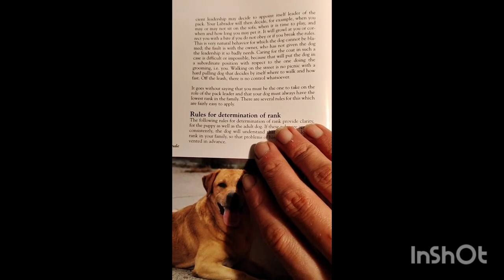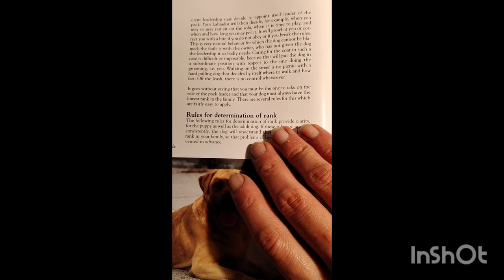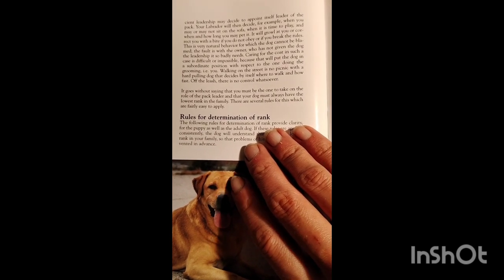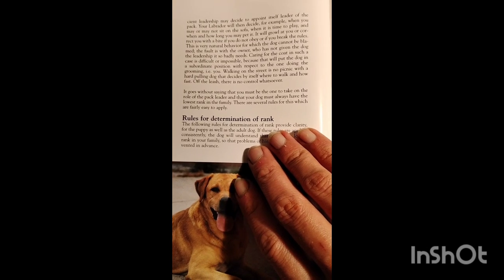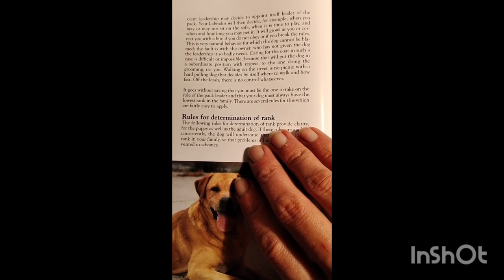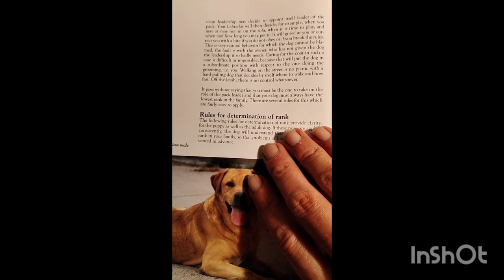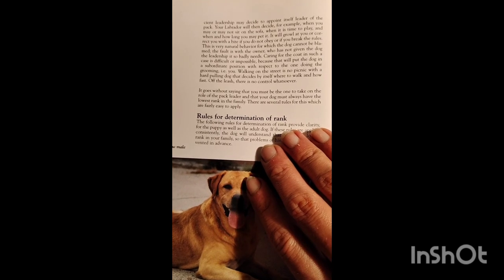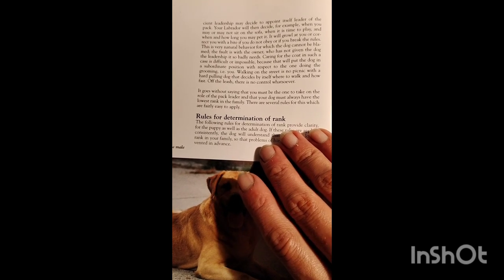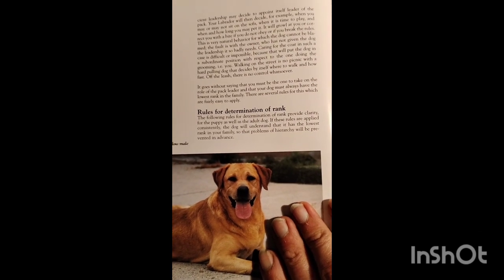Caring for the coat in such a case is difficult or impossible, because that will put the dog in a subordinate position with respect to the one doing the grooming. You know, because if you're going to groom a dog that doesn't see you as its equal, its partner, or its leader, it's not going to want you to groom it. Walking on the street is no picnic with a hard-pulling dog that decides by itself where to walk and how fast. Off the leash, there's no control whatsoever.